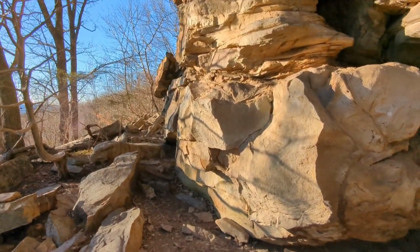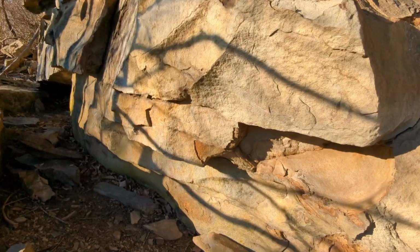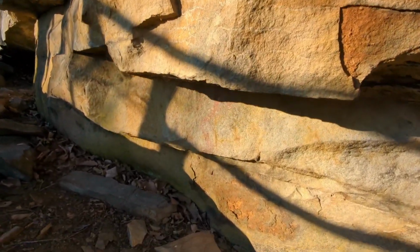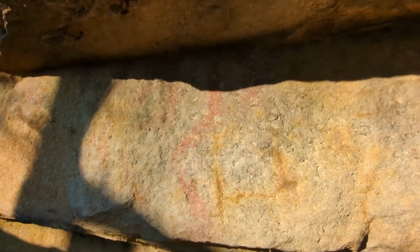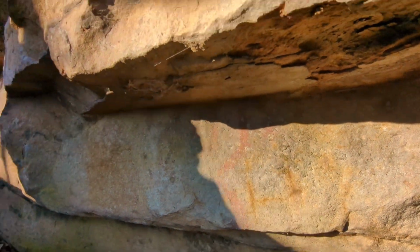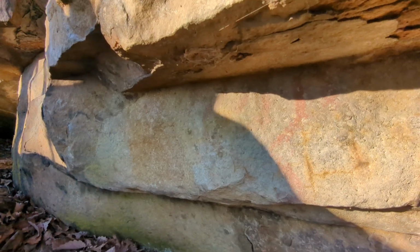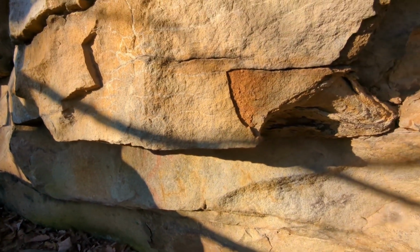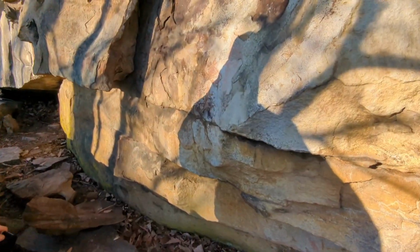There may have been more. Where? Right down underneath there. Oh, I see a little bit of red, what you're talking about. Like, right there, possibly. Possibly. Looks like there's something right there, too. It's really hard to tell. The sun definitely can cause a lot of damage to these as well. Could have been there at some point. It's hard to say.